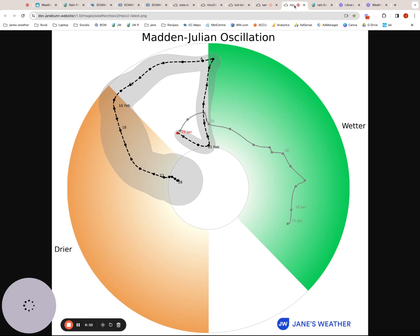Heading into the MJO, this is our pulse of tropical energy. It started here sort of in early January. That's when we noticed things increasing in the tropics. It has been here all through this way here. Now it is just near that green zone, which means near Australia. It's meant to do a bit of a U-turn, come back.